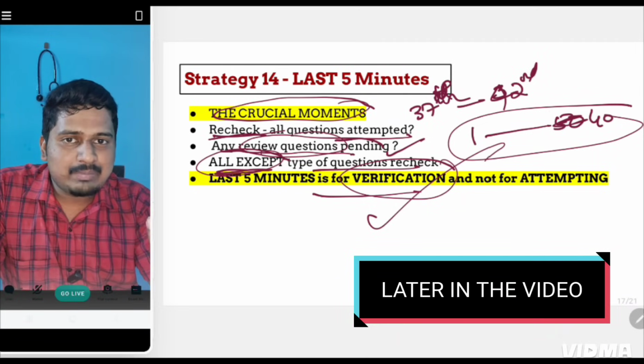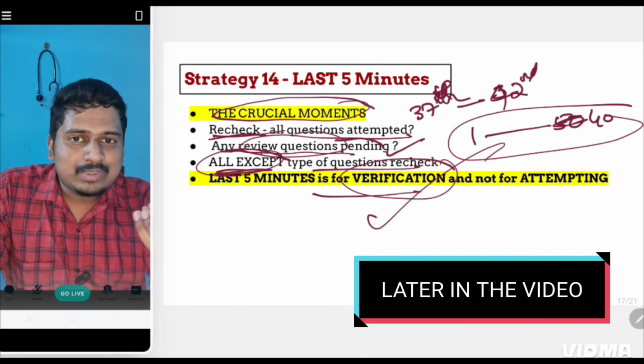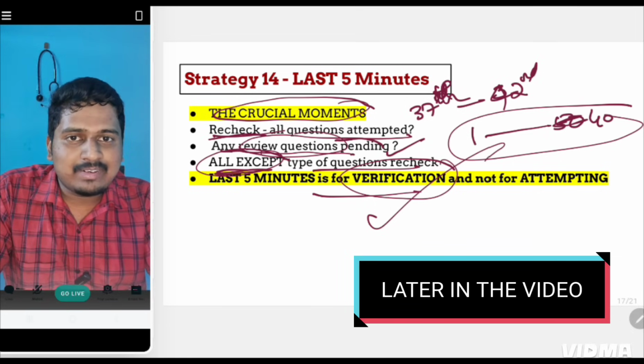What is the best part of this NEET PG? This NEET PG is not based on how much more you will score, okay? It is about how much less you will lose. That will be the tagline of this NEET PG.